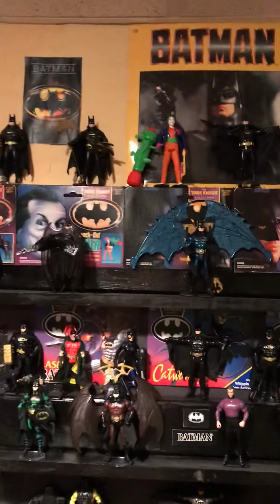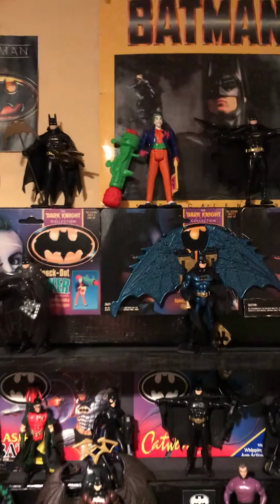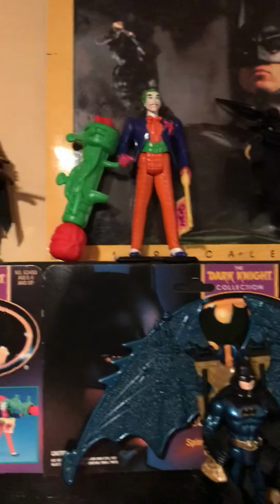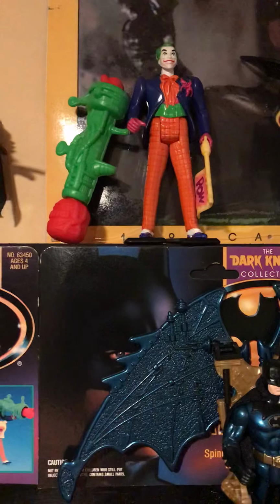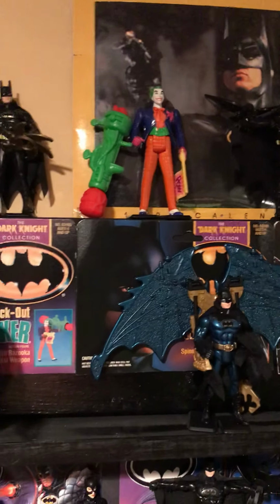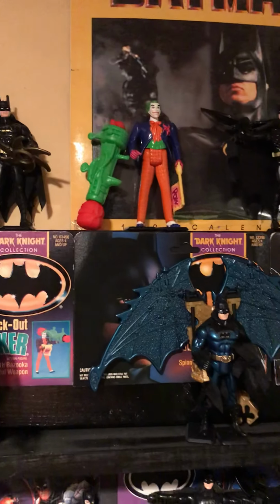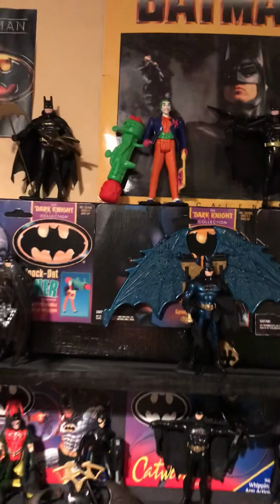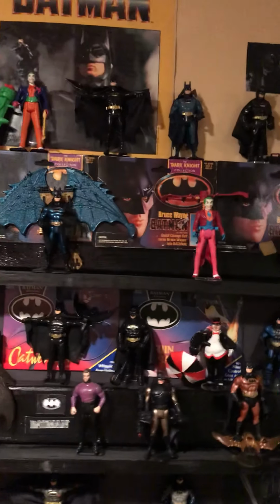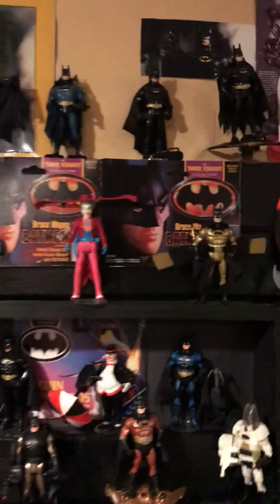That Joker that you see on the top is called Knockout Joker. He's probably the most valuable out of that series. Either because he was short printed or because he was in such demand, since it was the first Joker figure since the 1986 release of Superpowers, people just scrambled to get it, which made him harder to find. But he's the most sought after and probably the priciest one out of the whole bunch.